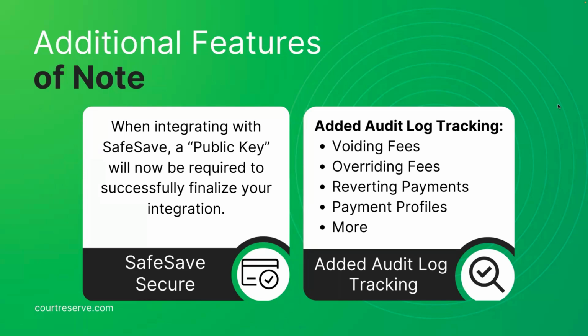But for instances like overriding fees, you'll be able to see which system user did it, how much the original fee amount was, and how much they overrode it to. So really just adding all of that information in the audit log so you can see exactly what's happening with those transactions in your organization.